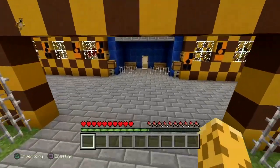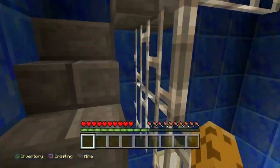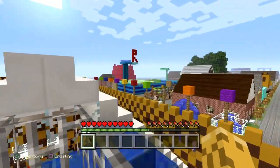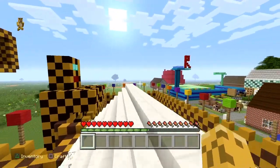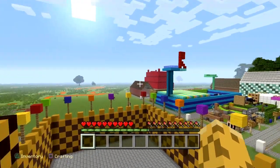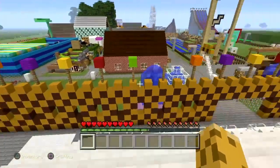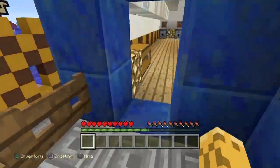Boom. Let's go up top. I want to go up top and look at it. Wow, that is getting quite big. We can have the big roof over here and run past Mr. Dolphin's little shop there. Yep, that's looking pretty big. All right, so now let's head back down.